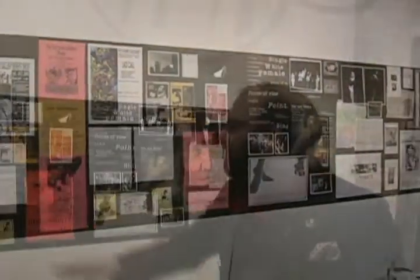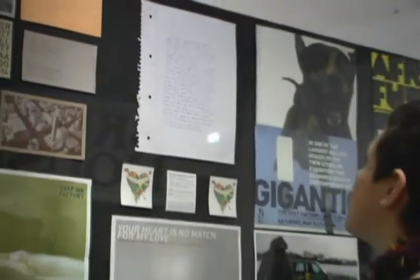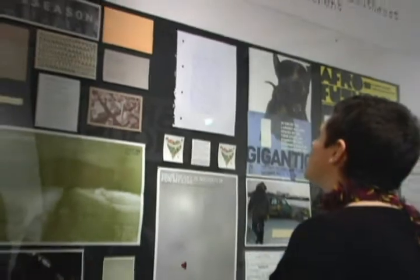And a lot of it's posters, but there's also photographs of openings. There's correspondence when it's been interesting. I've put up letters and things like that, letters to the landlord explaining why the rent is going to be late this month. Those are some good ones. But a lot of it is the posters.